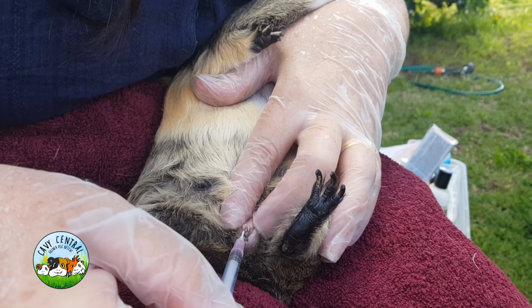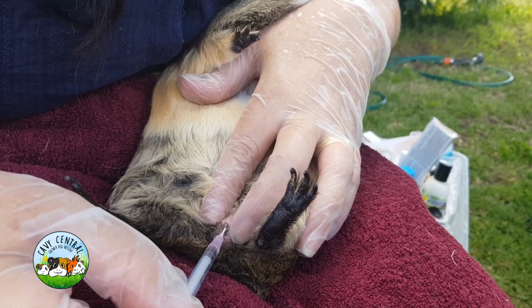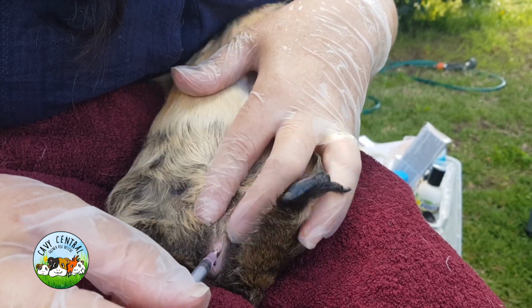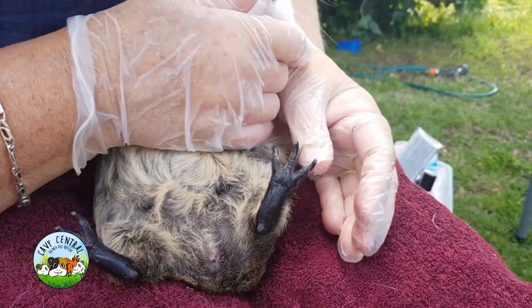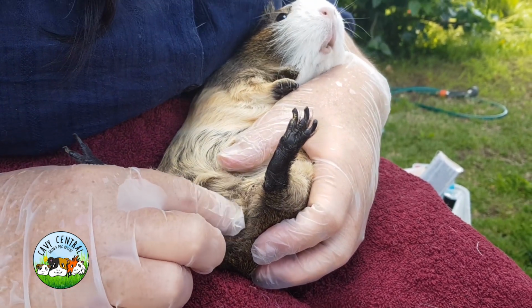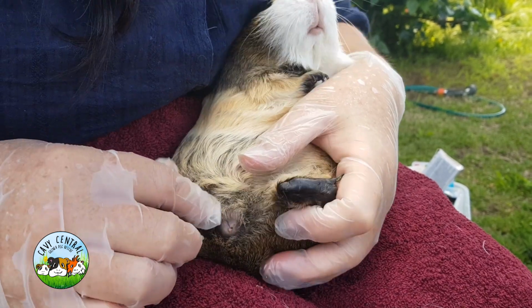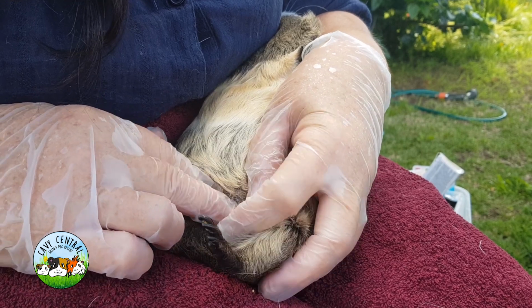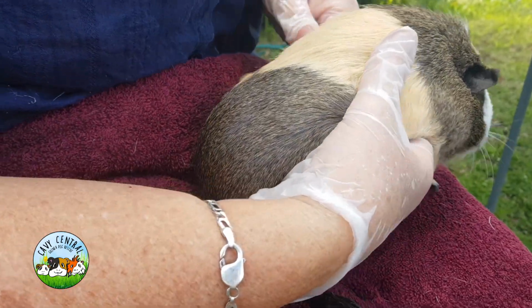Now this is a bit awful. We'll just get some numbing solution in there. Good. Poor little bumps, poor little girl. Okay. I know. We're making it numb in there. Get rid of that little stone. She's not moving down again now. Come on. Come here, sweetie.